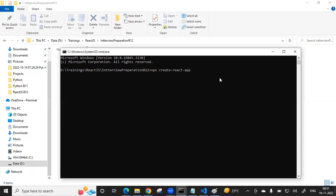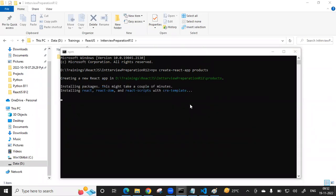Let me create a project called products. If you want any other project, I can create it. Can I go? Yes, sir. Okay, go ahead. So this is the command: npx create-react-app. What will happen? What are the prerequisites of React?